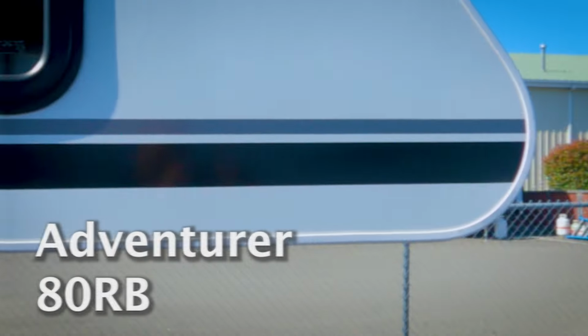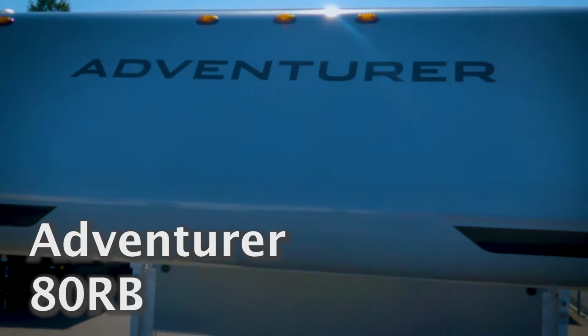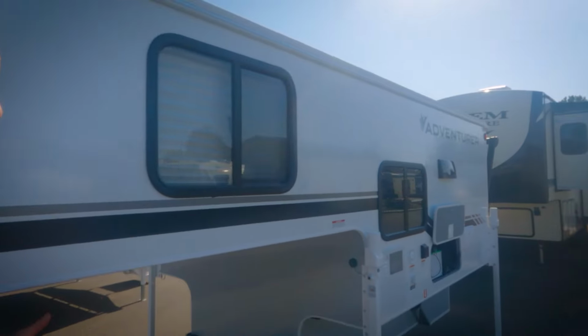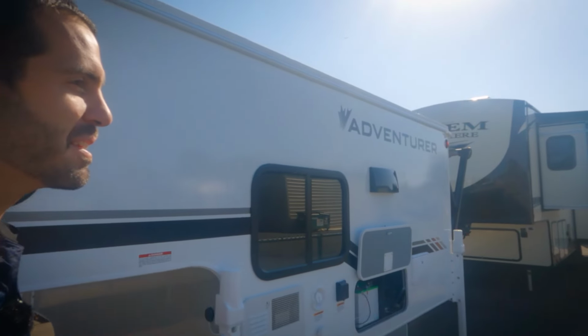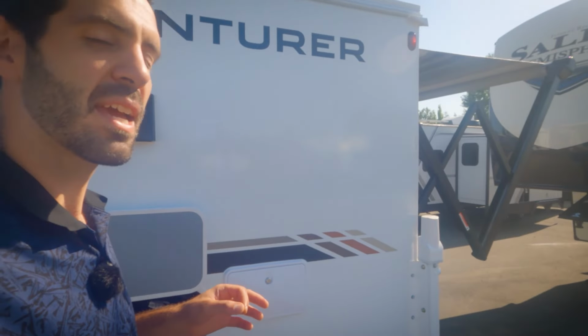It is the Adventure ADRB from Adventure. They're based out of Yakima, Washington. They are an excellent company, local to the Northwest here up in Washington. We have a very unique style camper today.